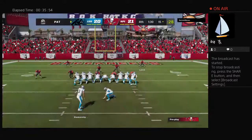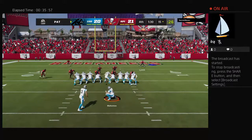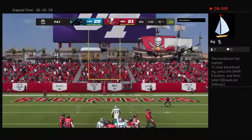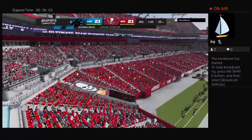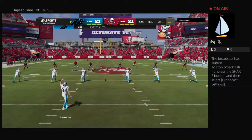And the Panthers are an extra point away from tying this game here in the final minutes. Well, the hard part's done. Now they just need to split the posts, tie it up, but then their defense is going to have to hold up to send it to overtime.